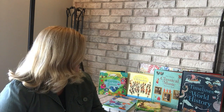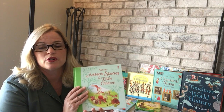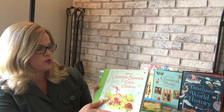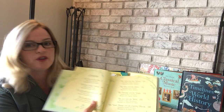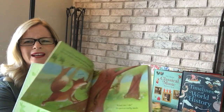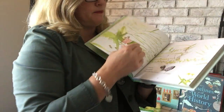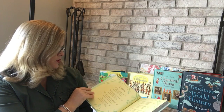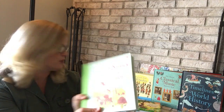For our little ones, I know when we homeschooled, we did a lot with Aesop's Fables. These are of course wonderful stories that teach children life lessons. Aesop Stories for Little Children is exactly that. It is a younger version of our Aesop's Fables. Great, beautiful illustrations, small amounts of text on each page, and these are just gorgeous. So this one has 9 stories within this book. So this is for little children.